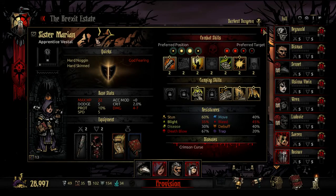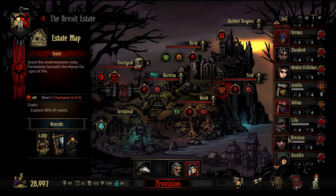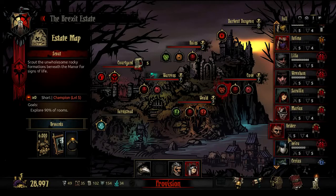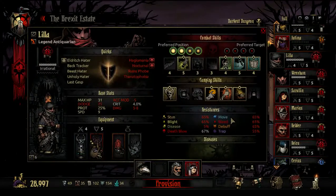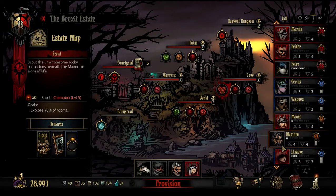And then we want some kind of semi-decent support character. And you know what? We do have too many antiquarians, so we should absolutely take one of them, especially Eldritch Hater. Yeah, sure. This could be a disaster. Let's hope it's not.